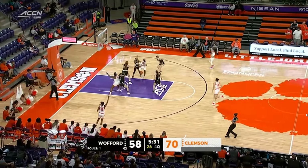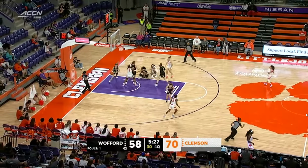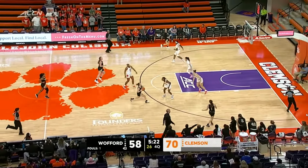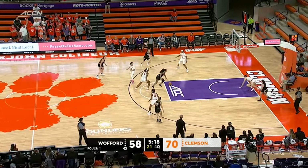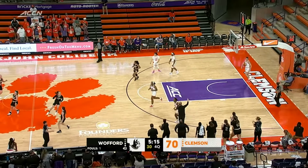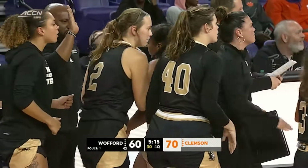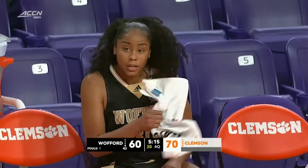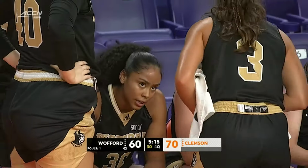Rose now with 15 in the game. Quickly the other way, here's Clemson with it. They turn it over inside as Gaines couldn't control it. Rose will push it into the forecourt. Down a dozen. Work it off to Schultz. Schultz forces it out front. Somehow gets it to Carmen, who drives it left side and lays it up and in, and a timeout called by Jimmy Garrity with 5:15 left in the contest, and Clemson now up 10 at 70-60. Wofford's run off 5 straight. They're not going away here in Clemson tonight.